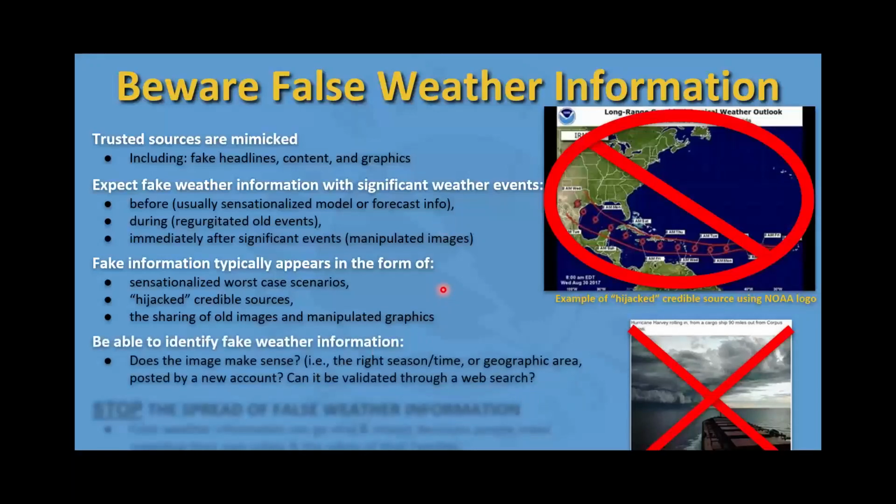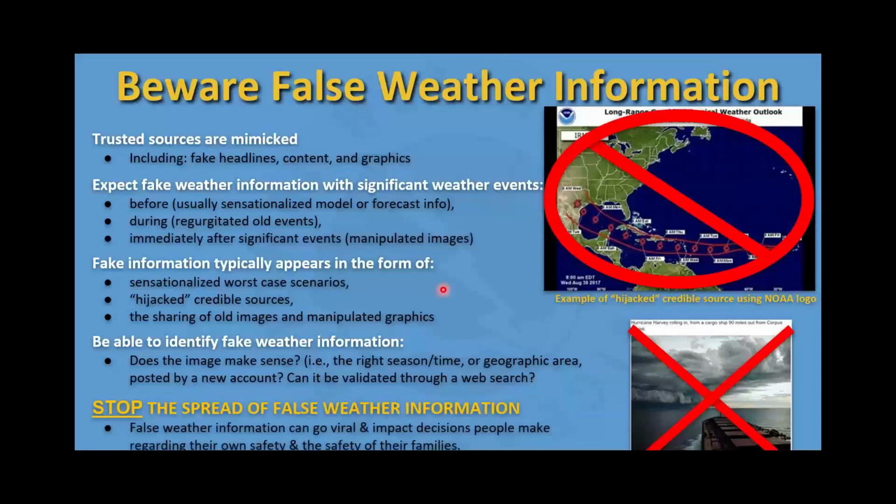Just take a minute, decide if it makes sense. Is it the right time of the year? Is it the right area? Does this look like the lower Texas coast or somewhere else? Was it posted by a brand new account? Can it be validated or cross-checked through other information? So just make sure you don't spread this stuff on social media. If there's ever any question, please feel free to reach out to us.